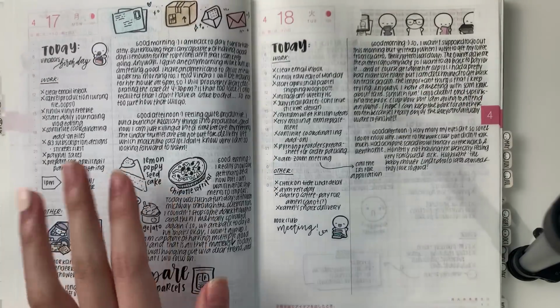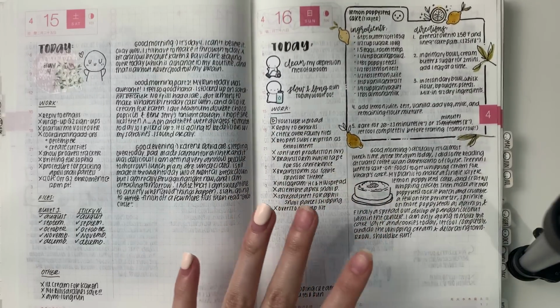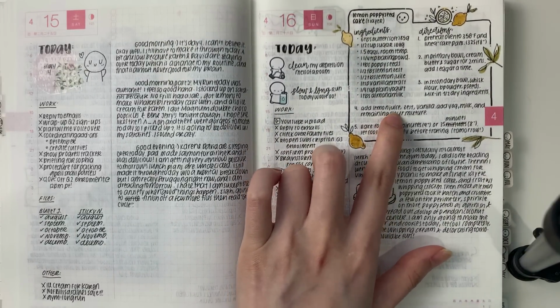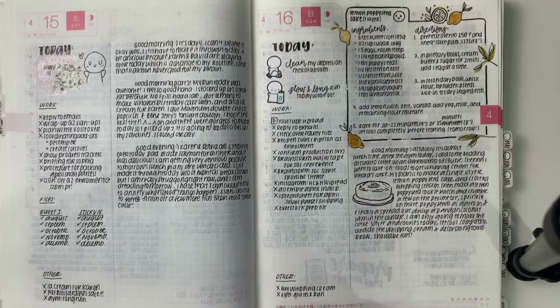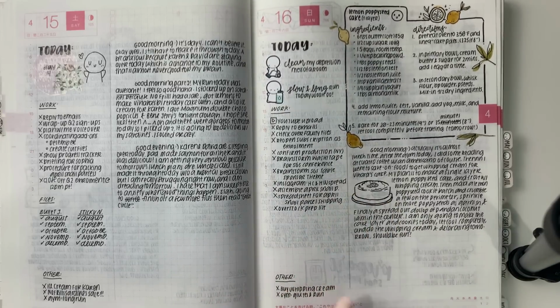So Monday was my friend Vihara's birthday, and so on Sunday I decided to start prepping for the cake that I was gonna bake her. I made a lemon poppy seed cake, so I just wrote down the recipe that I followed, and I love all of the lemon doodles. And then this was a sketch of the idea, and I think it actually followed up pretty close.